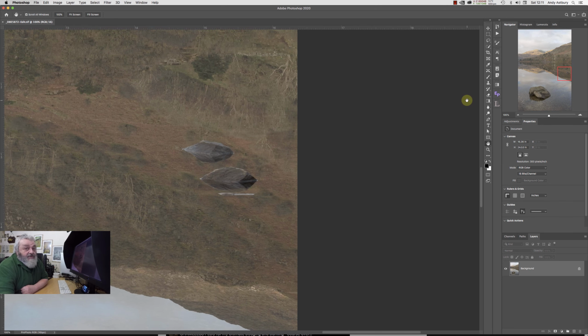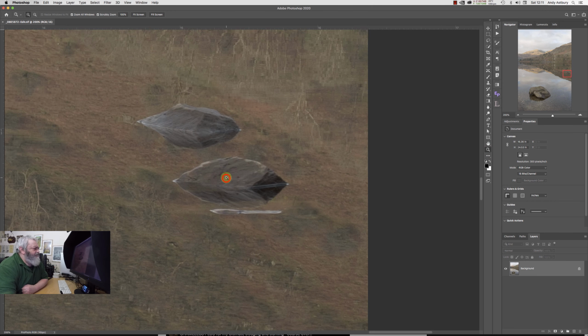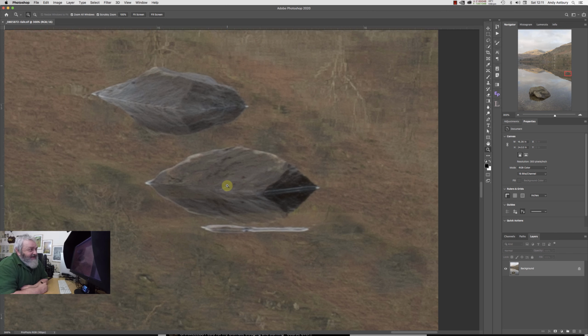So we're going to use content-aware fill, which you've seen me demonstrate before. And the thing about content-aware fill, it's very dependent upon the actual selection that you put round it. And you know, you can select something 2 or 3 times, and each time you'll get a slightly differing result. Sometimes you might need to just select one rock. Sometimes you might need to just select the other one. Other times you might get away with doing both at the same time. So let's just try both at the same time.